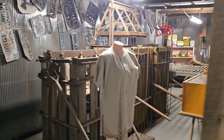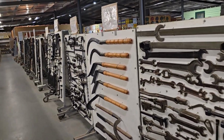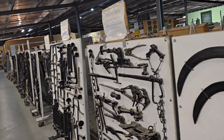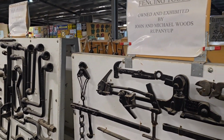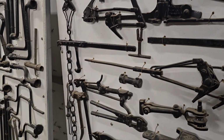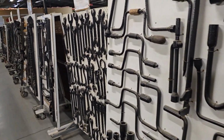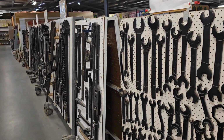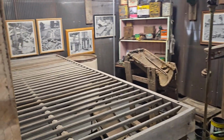There's some wool presses. Lots more hand tools down here. And they're all well displayed, they're labelled. And if they've been donated by people, they put their name there. But most of these were collected by John and Michael Woods. And they've all been painted black. I guess, I don't know, I'm not a fan of painting tools. I like to see them original. Although I guess originally some of them were painted because they weren't chromed back then.